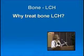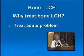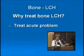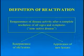So basically, this is a disease where some lesions can get better, others can get worse, all at the same time. You can maybe have a single lesion that you just curette the center, and maybe there's an inflammatory reaction that gets better. So why do you treat it? Why do we treat bone LCH at all? Well, we really treat for 2 reasons. The first is to treat the acute problem. So usually there's pain, and there's a mass, and sometimes that mass is compressing something. So we usually do treat the acute problem. But we also are giving treatment now to try and prevent these late effects. And I'm not going to spend a lot of time on this because Dr.